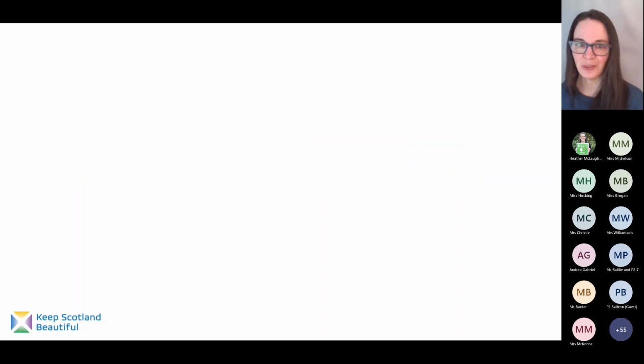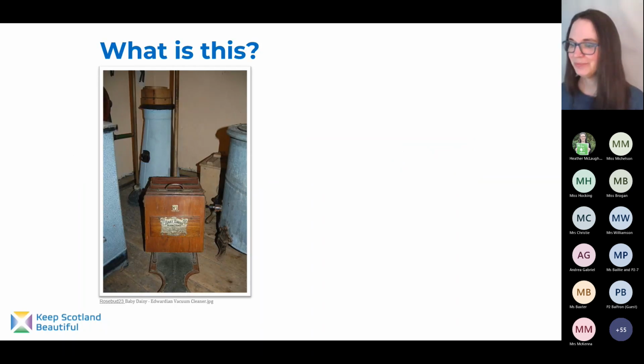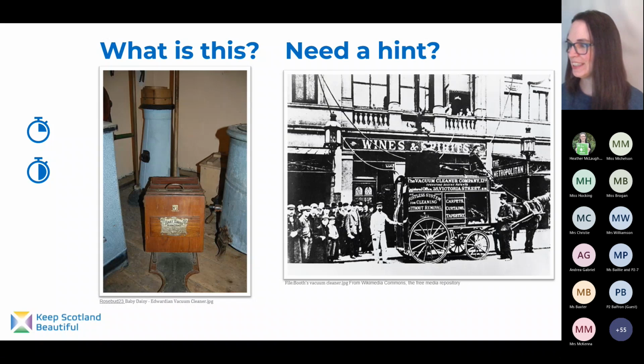Right, here's our second one. What is this? This box thing. What do we think this is? We'll start the timer. Maybe you need another hint. What is this thing? This very large thing on a cart pulled by a horse. What could they be doing there with all the pipes going in the windows? Looks complicated.